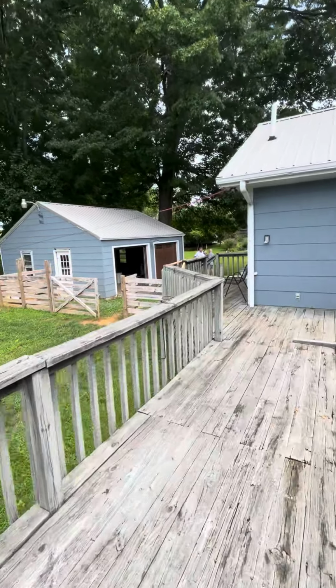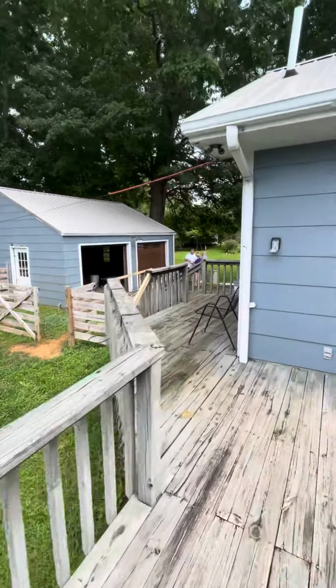I'll go ahead and do a video of the garage. The owner's here and some other people are viewing it, so.